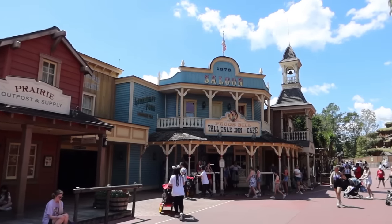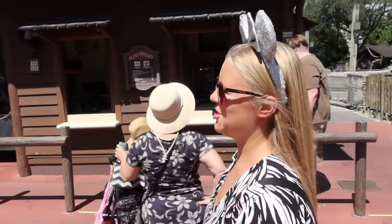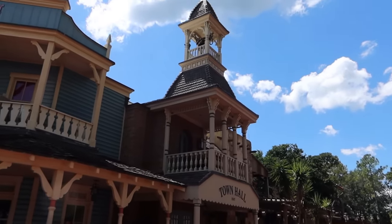Oh, that was lovely and relaxing. You might be thinking, where was Charlotte? Wow, where were you? I was sat inside. They've got a lovely seating area, haven't they, on the boat? It's lovely in there, just so nice and chill. Yeah, relaxing. But yeah, we're going to head up this way towards Big Thunder Mountain. But first, let's talk all about Tiana.